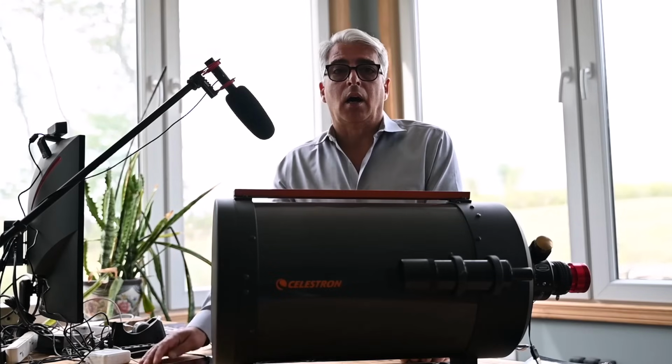And with that, I'm going to share some techniques that I'm using, including some free plugins in Stellarium to track the trajectory of this comet, and then how I intend to image it using my C11 SCT telescope in December.